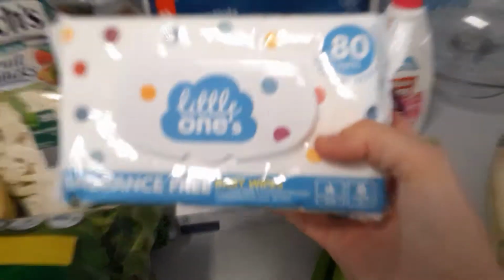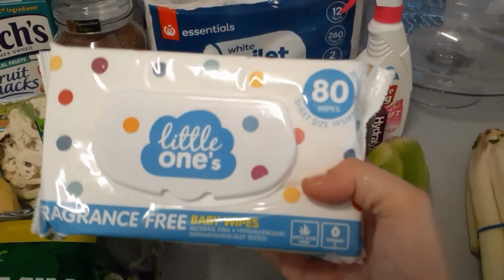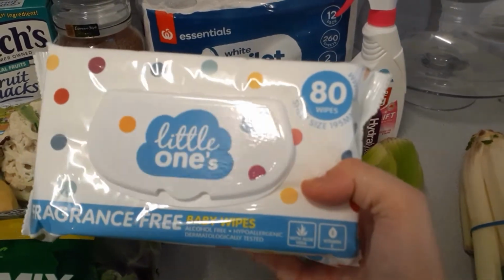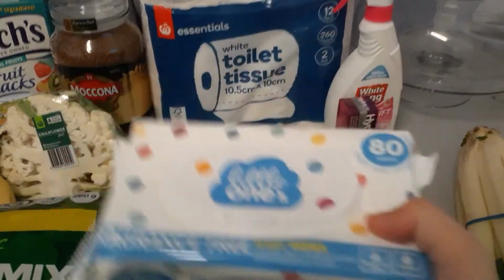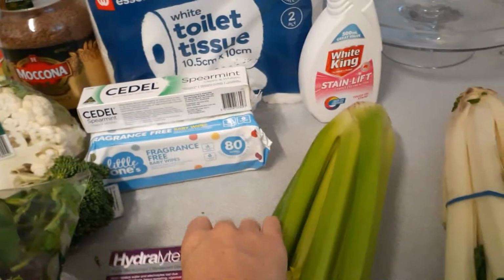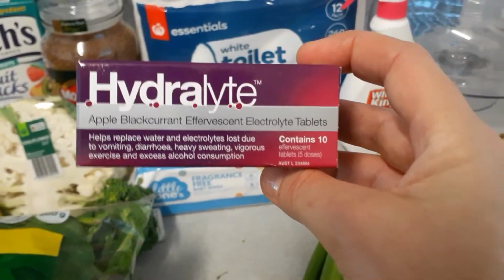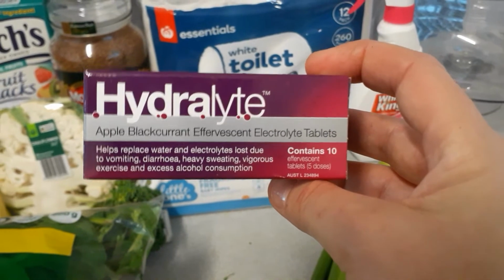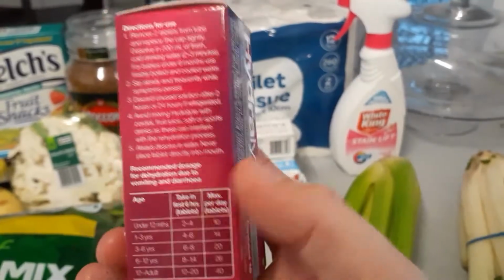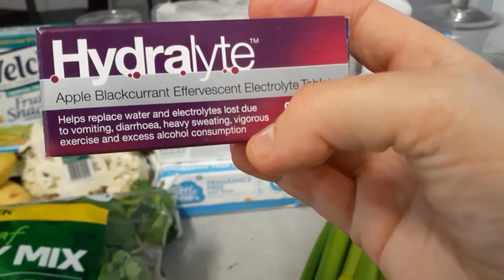Even though my kids aren't babies anymore, I still buy these occasionally just to wipe my youngest boy's face sometimes, or his hands. Spearmint toothpaste, some Hydrolytes. We were sick last year, and I bought these, and I thought they were quite good to have in the cupboard, so I always have them now. We get the ice blocks sometimes for the kids, and just keep them in the cupboard in case they're sick.